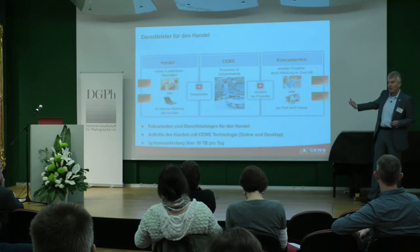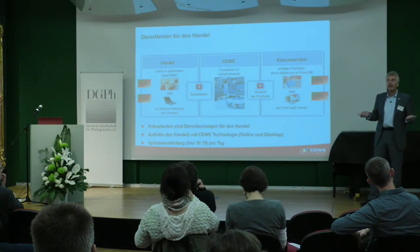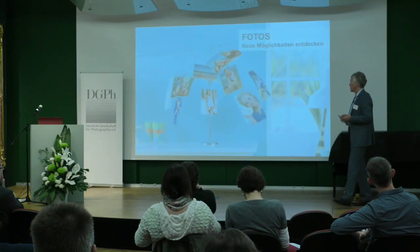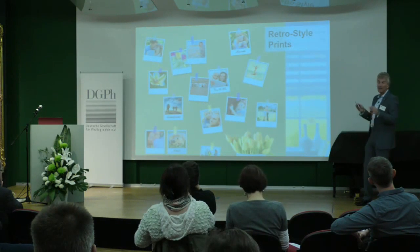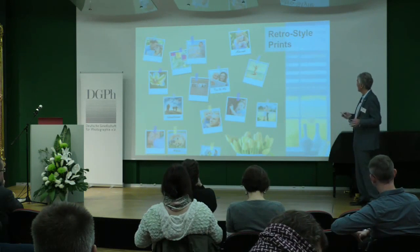We do the back end, we do the software, we do the front end. All of this is done by CV. And to give an idea, on the peak day, we transfer more than 30 terabytes of image data in 1 day over the internet. So that's approximately what we are serving. So it's pretty much. Of course, there are still classical products like photos, something pretty new retail style. We are not allowed to call them Polaroid style, so that's a brand issue, so we call it retro style.